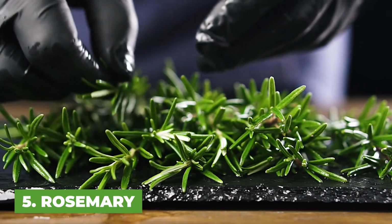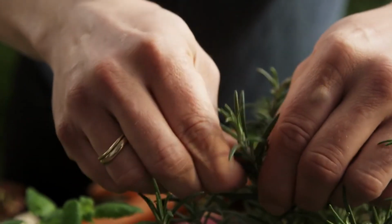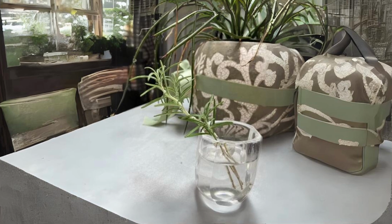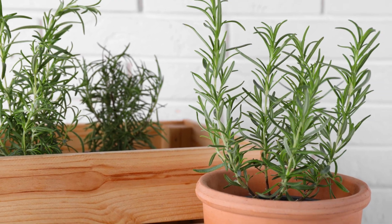If you bought a bunch of rosemary from a grocery store, you can multiply and enjoy a bunch of it without another trip. Root a sprig in water and then transfer it to a pot with well-draining soil.